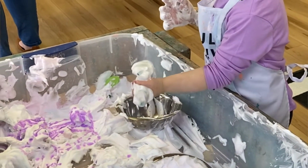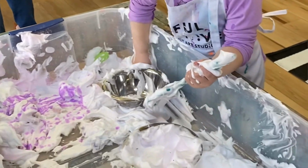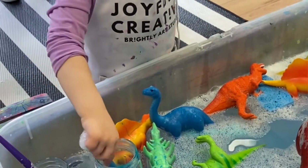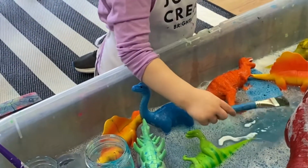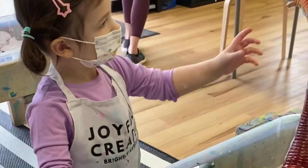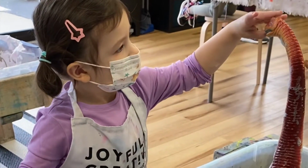I had a towel with me the whole time today so that I could wipe off her hands. She was wiping it on her apron. She was wearing an apron. That is helpful. It's okay if they get messy. That's part of the process and a part of the fun and the exploration, feeling things on their hands.